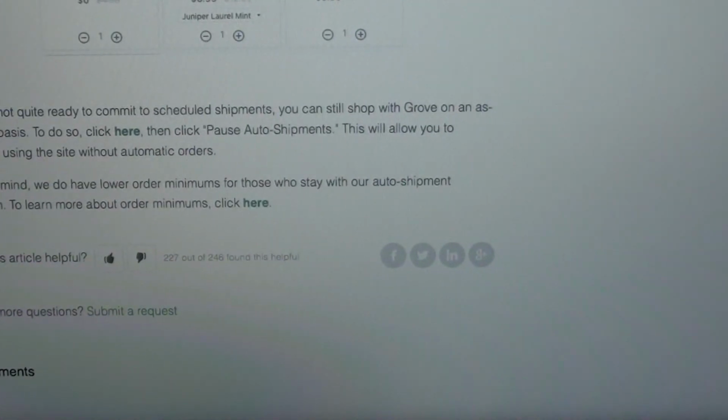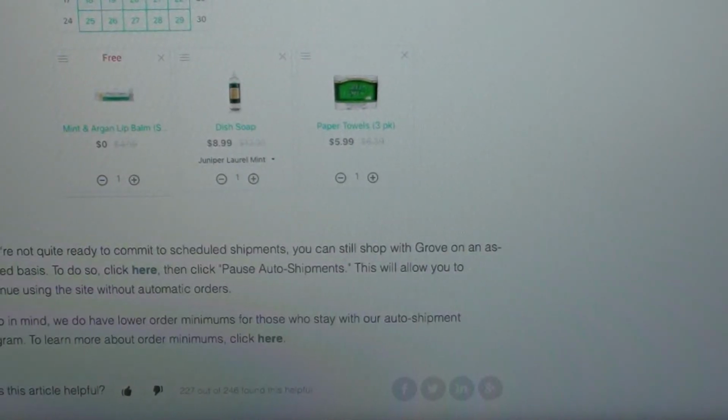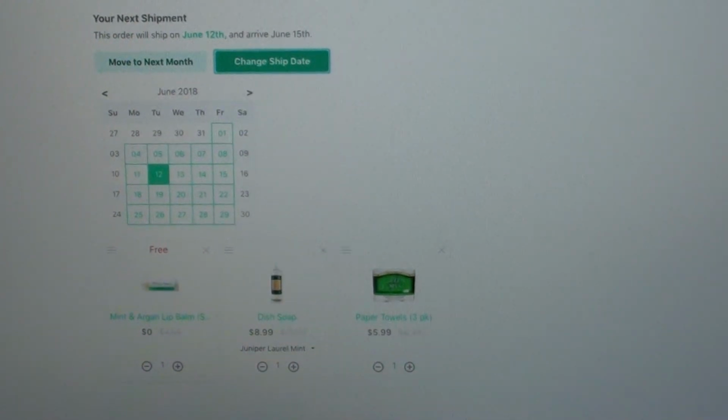But like I said, I just changed my ship date way out, I have it set to May. You don't have to buy anything every single month or every 2 months or every 3 months. It's all what you want to do. So that's why I think the service is so worth it. Okay, that's it. I just wanted to show you guys that. Let's get into the haul.